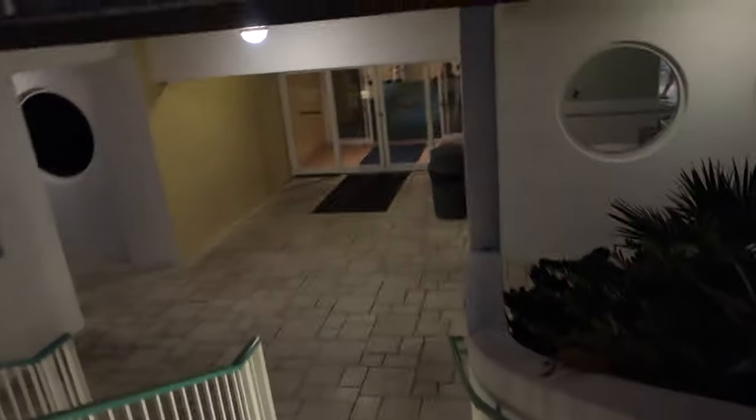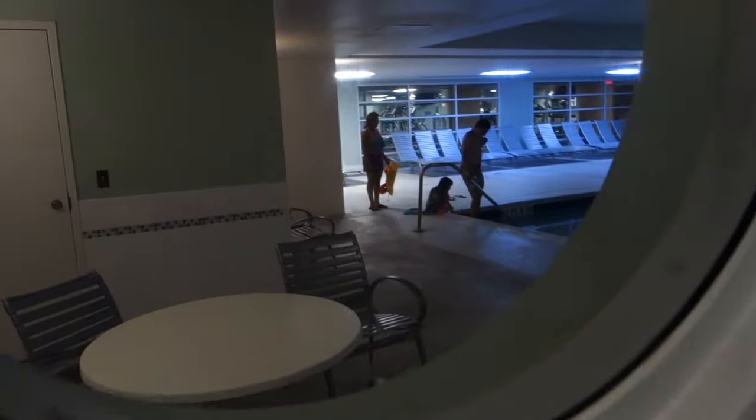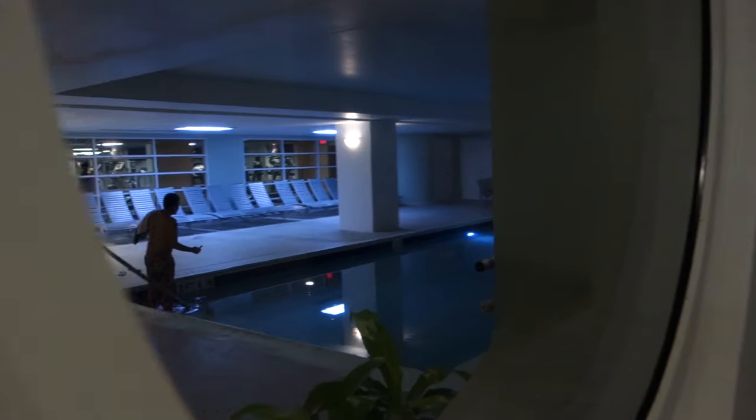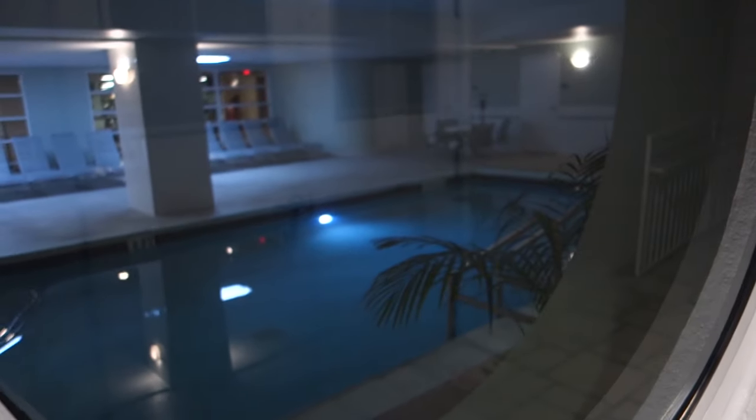Down here, you can see one of two indoor pools. That's one of the indoor pools at the place. Now we're going to go inside. This is the amenity card.